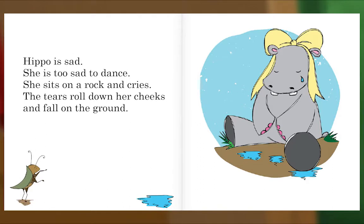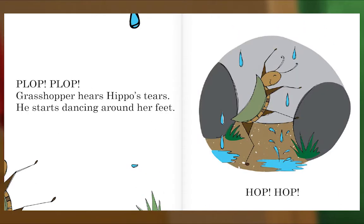Hippo is sad. She is too sad to dance. She sits on a rock and cries. The tears roll down her cheeks and fall on the ground. Plop, plop.